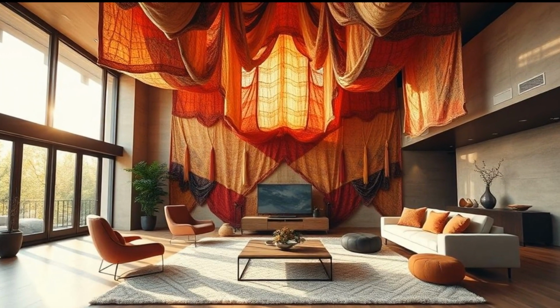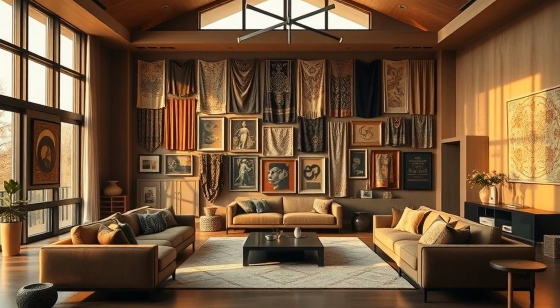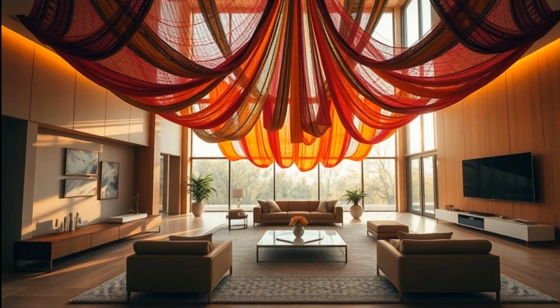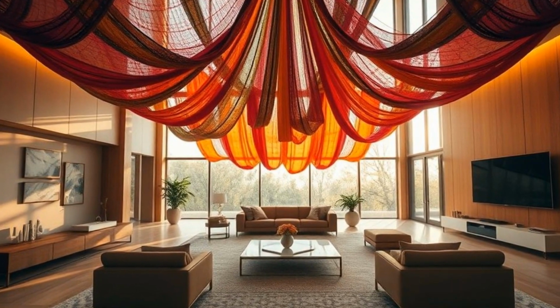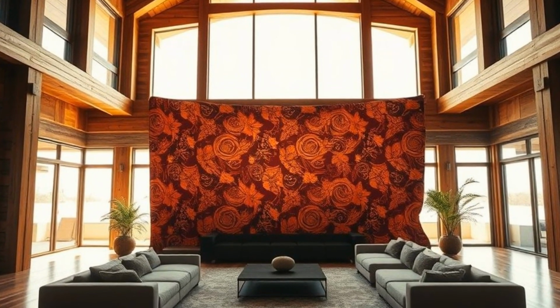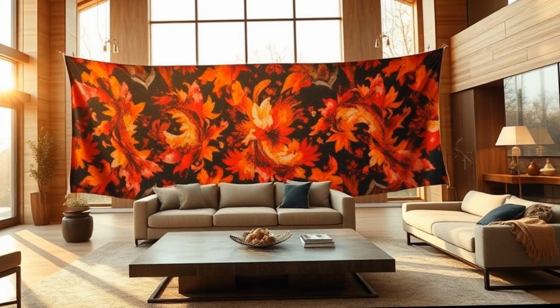Another fun idea: fabric art and textiles. Framed textiles, vintage scarves, or patterned fabrics can be turned into wall hangings. They bring color, pattern, and a soft texture that contrasts beautifully with modern furniture. If you want something bolder, stretch a large fabric panel across a wooden frame for instant wall art. It's affordable, creative, and completely unique.